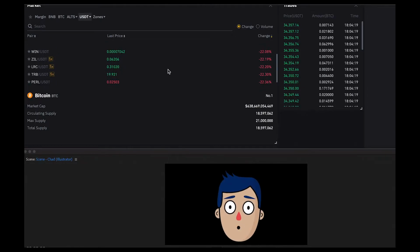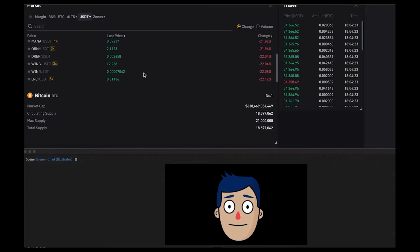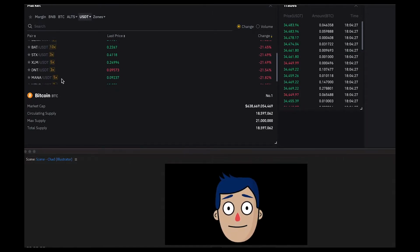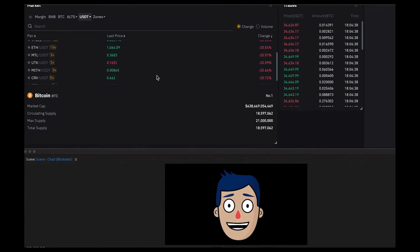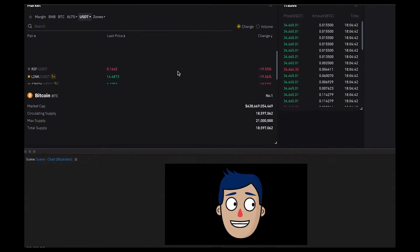CVC, that's looking pretty good. 22%. Teller, DRB is 22% down. So you've got some good dip buys here. XLM is definitely a good dip buy. It could be a pretty good one to get into. We might have a look at that in a minute. Curve back down at 66 cents, so 20% discount there. So there's some damn good dip buys here.